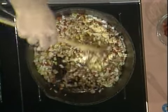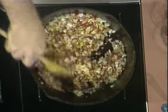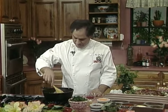And all I want to do is wilt these vegetables because, of course, again, remember that this is going to be baked for about an hour. So you don't have to overcook the vegetables at all. Just kind of wilt them down into the bottom of the skillet like this.